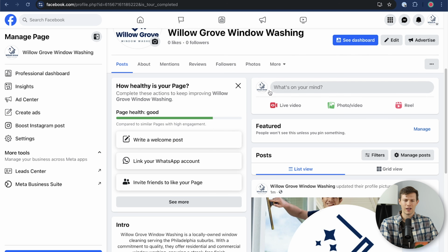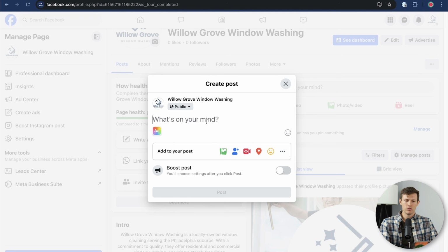You will always see this little block on the top that is going to be what's on your mind. So it says what's on your mind. You can just click on that, and that will allow you to type up a post if you wanted to, just whatever you want there. You can also add some other things to your post. You can tag people, you can add images, you can add a check-in like a location, you can add how you're feeling right now, just different ways, kind of cheeky, for making your post right there.